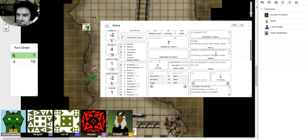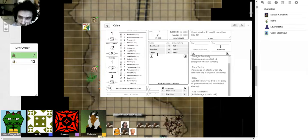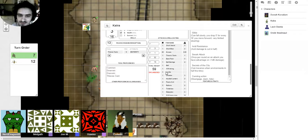Google's being dumb at the moment. Fun. Okay. Do we have everyone? Yes, okay, we have all four characters. Good. Copyright strike! Yeah, seriously. What are you trying to do to me?